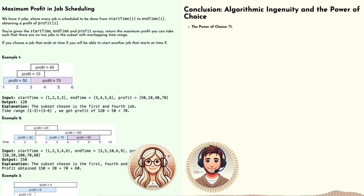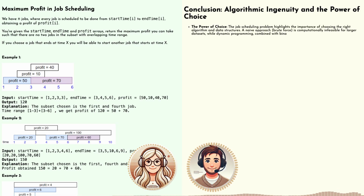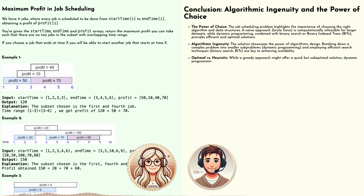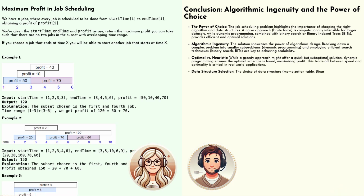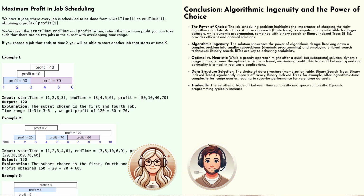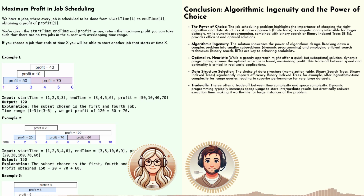Well, that was a whirlwind tour of algorithmic ingenuity. We've covered 5 incredibly clever solutions to the job scheduling problem. It's awesome. Each with its own unique approach and advantages. It's a great example of how the same problem can be solved in multiple ways. It is. And choosing the right approach often depends on the specific constraints and requirements of the situation. Absolutely. And it highlights the importance of understanding different data structures and algorithmic techniques. They're like tools in a coder's toolbox. Exactly. Each suited for a different task. Couldn't have said it better myself.